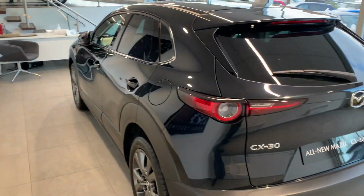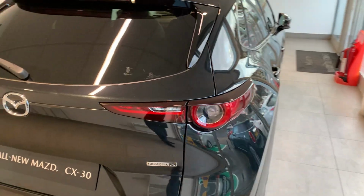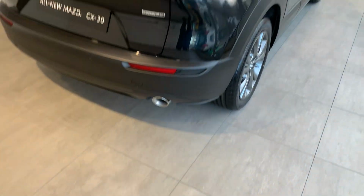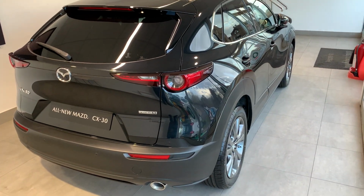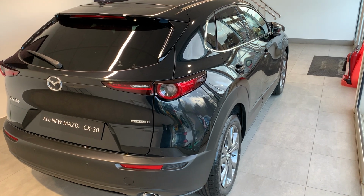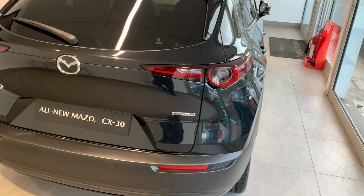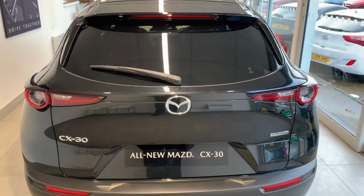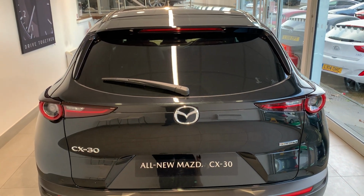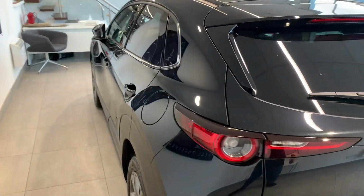So this is a 5-door. It's like a medium-sized SUV vehicle. It's a GT Sport, and this has got Mazda's Skyactiv X engine. So this is a high compression, extremely efficient, low emission combustion engine, and it produces 180 PS, so that's the power output, which is exceptional for a 2-litre car. It's a very linear power delivery, but it basically equates to low emissions and very low fuel consumption. So very good on the pocket and on the environment.